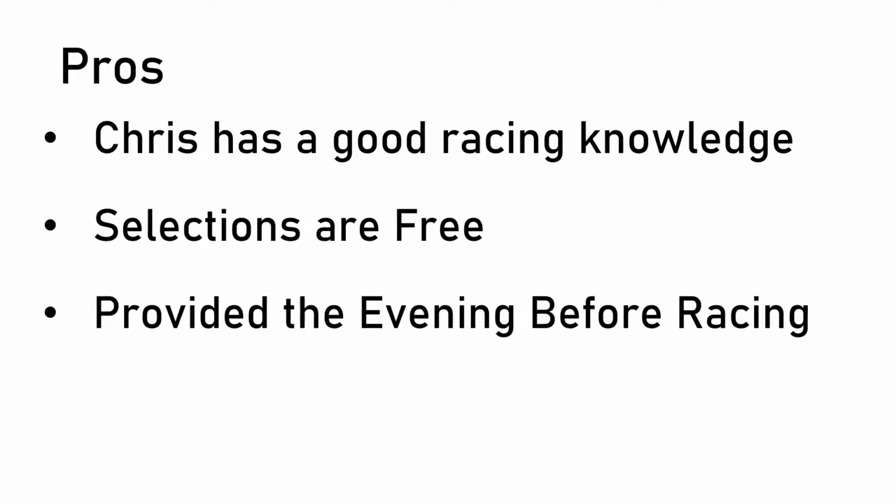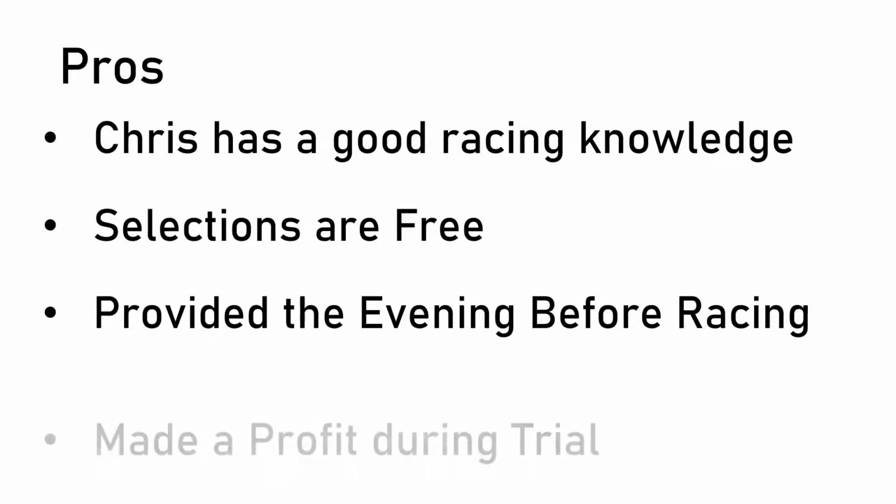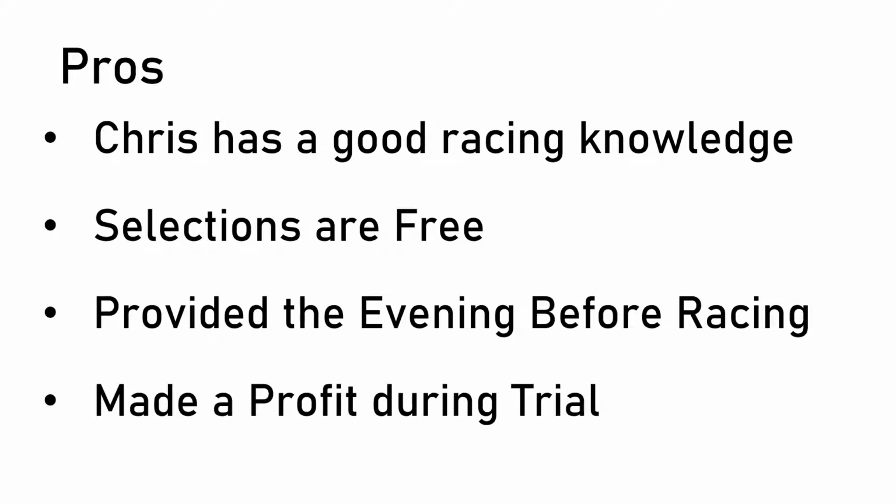Provided the evening before racing. That means there's plenty of time to place your bets, even if you work a regular 9 to 5 job. He's made a profit during the trial. Although I don't feel it's possible to achieve as big a profit as Chris claims following the Lucky Loader 15 selections, they still managed to return a profit when taking prices the evening before racing.